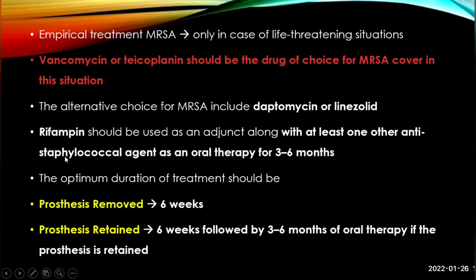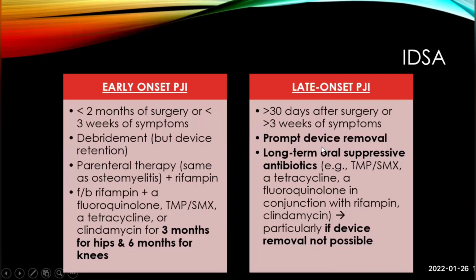If the prosthesis is removed, then you can give up to 6 weeks of therapy. If the prosthesis is retained, then you have to give an initial 6 weeks followed by 3 to 6 months of oral therapy; that is, suppressive antibacterial therapy should be continued. Rifampicin is a very good drug which has anti-biofilm effects, so you will add that along with one more anti-staphylococcal agent, and never as single therapy. So this is the IDSA guideline for PJI.